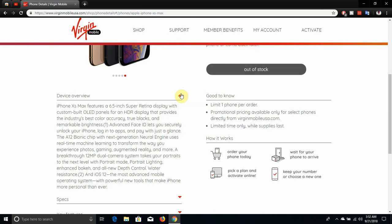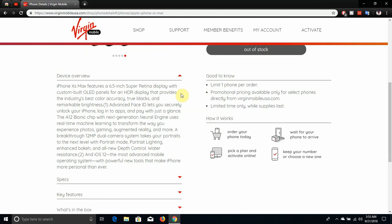iOS 12, the most advanced mobile operating system with powerful new tools that make iPhone more personal than ever. And of course, you guys only get 1 iPhone per order. Promotional pricing available only for select phones directly from Virgin Mobile. How it works is, you guys know, buy the phone you want, wait for your phone to arrive, put in a no contract plan, keep your phone number, or get a new one.